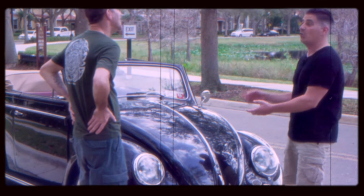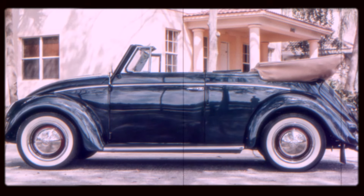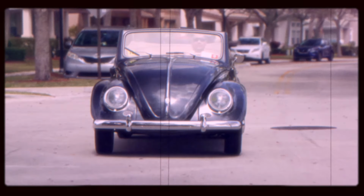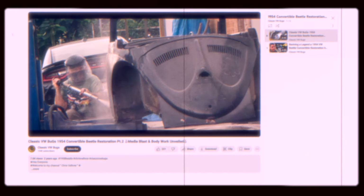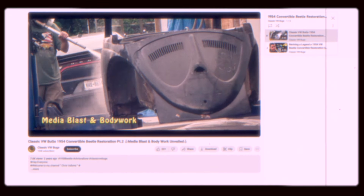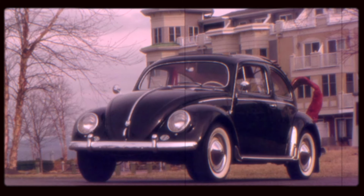Personal connection. Now, I've got to tell you, I'm not just talking about this car from a distance. I've been lucky enough to own a few 54 Beetles myself, and let me tell you, it's been an absolute joy. Throughout my career, I've had the pleasure of owning quite a few Beetles, but there's something extra special about the 54. Check out my mini restoration series on my 1954 convertible that I currently own.